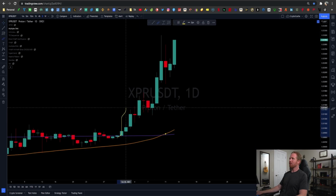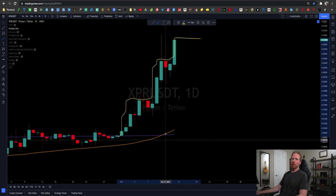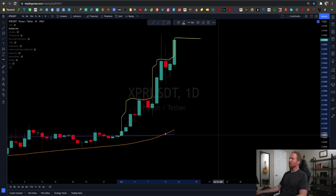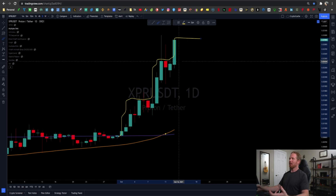I'm a big fan of staircase patterns when it comes to bull runs, and obviously staircase patterns when it comes to shorting a bear run too, but we mostly just go long, of course. So generally speaking, you see the price come up and over, up and over. That is healthy. That's exactly what you need.